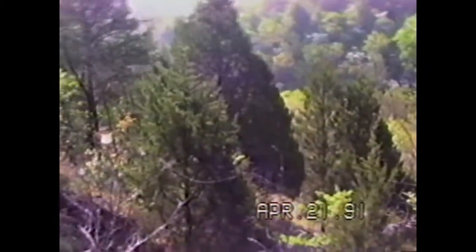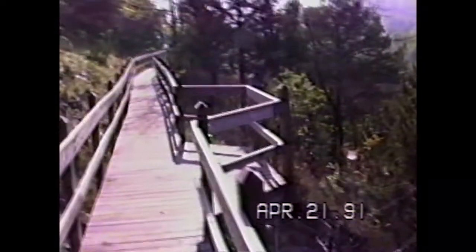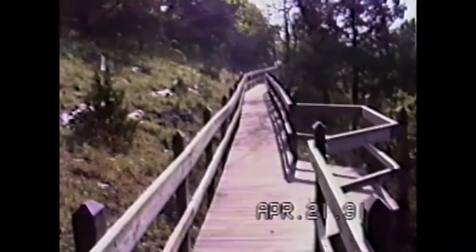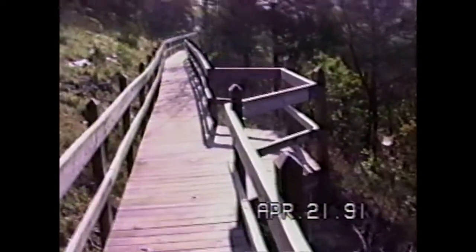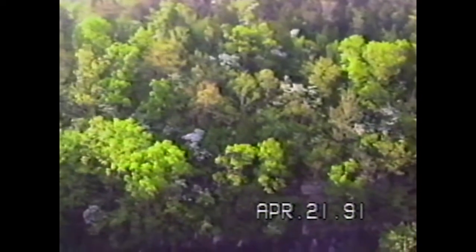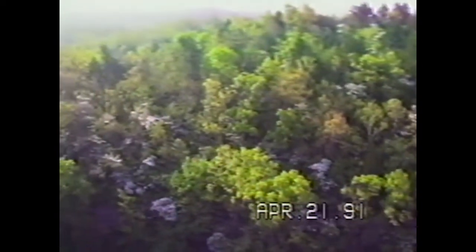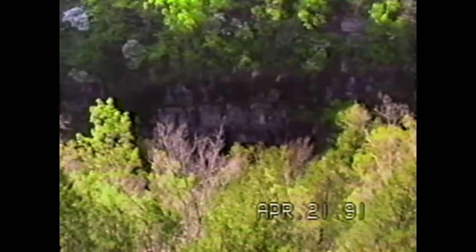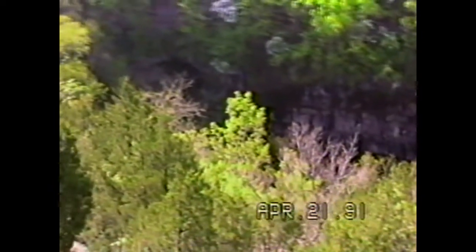Airplane going overhead. This just goes around the top edge of the rim, or close to the top edge of the rim. About a half a mile long. Yeah, this is dogwoods on the other side of the canyon. And just to show you how deep this canyon is, I'll look down. The river's down in there. Yeah, you can just barely see it.